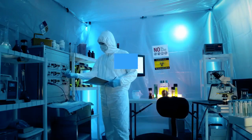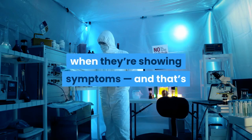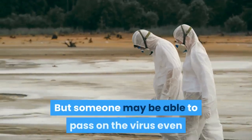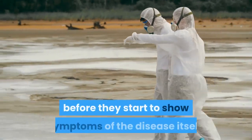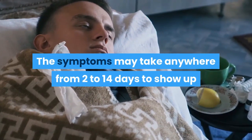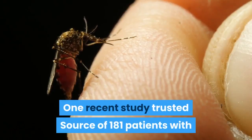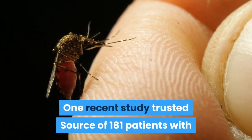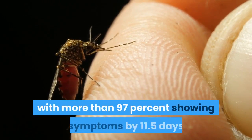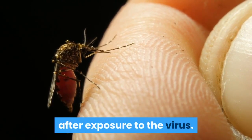According to the CDC, a person who has contracted the virus is most contagious when they're showing symptoms, and that's when they're the most likely to transmit the virus. But someone may be able to pass on the virus even before they start to show symptoms of the disease itself. The symptoms may take anywhere from 2 to 14 days to show up after exposure to the virus. One recent study of 181 patients with COVID-19 found a median incubation period of about 5 days, with more than 97% showing symptoms by 11.5 days after exposure to the virus.